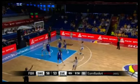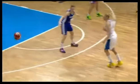Frieda Elderbrink, another three, and she salutes, she punches the air. The second consecutive three-pointer from Elderbrink. And the lead now for Sweden, back to six. Timeout, the Slovak Republic.